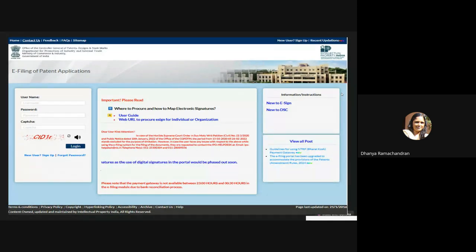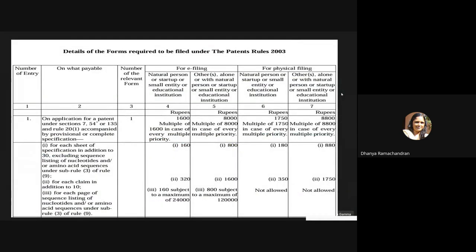And this is just the first part of the patent fee structure, where in entry number 1, you can see the fees for applying a patent. If you look at the middle portion, you see the fees for e-filing and the fees for physical filing. I think from around 2016 onwards, government started incentivizing e-filing rather than physical filing.